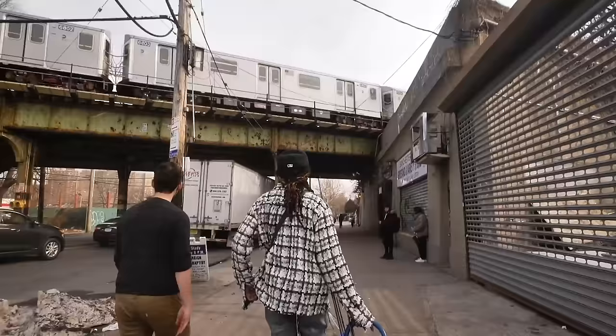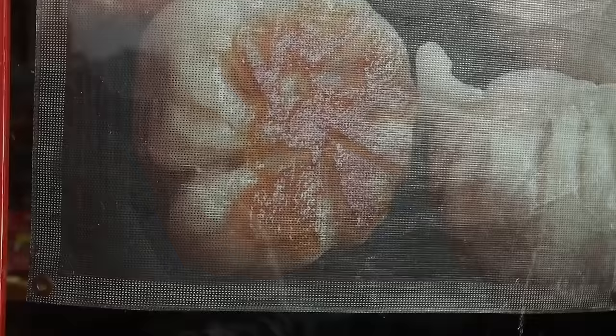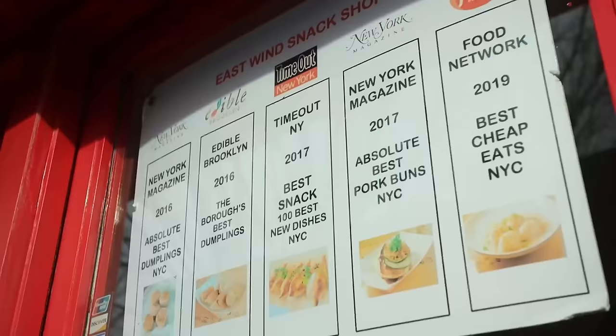In front of East Wind Snack Shop, and Michael, you told me that you're vegan and this spot has a lot of great vegan options. Yeah, the thing about Windsor Terrace is there's not a ton of solid vegan places, but there are a lot of little hidden places like this one where you can get my favorite vegan dumplings. They're vegetable dumplings and they're the best I've ever had. It says absolute best dumplings NYC, New York Magazine, Time Out New York. So they have stuff for meat eaters and vegans. I'm excited to see what they got. Let's get in there.